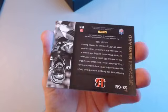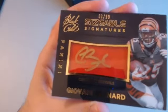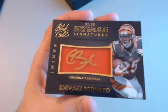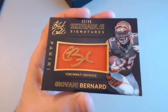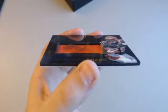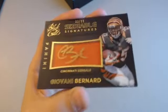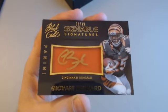And we will end off with a Giovani Bernard. Seen him a lot tonight for the Bengals. Oh, wow. L.I. Sam. How about 3 of 99 on-card encased game-used patch. I love these gold cards. Signing. Just the look. The signature right in the middle of the patch. It's an awesome look. Look how deep that patch is in there, too. Beautiful hit. Nice hit.